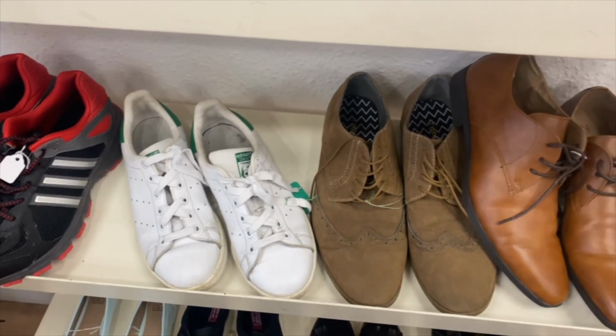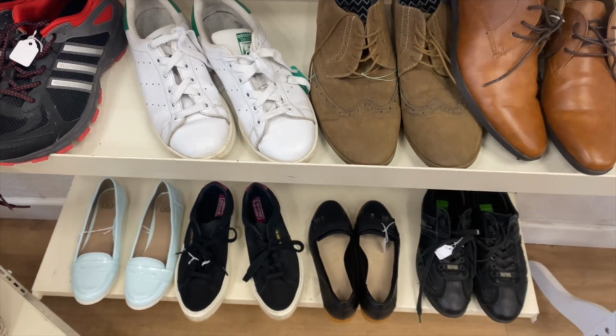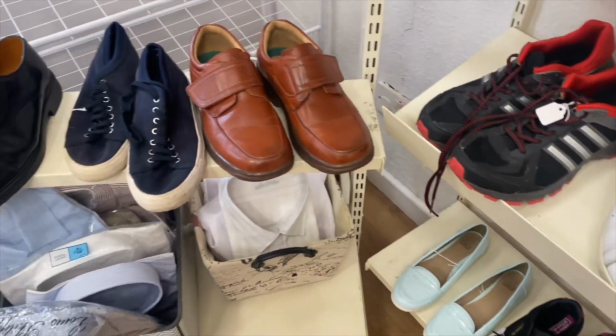And even organisation for shoes. Like, you can clearly see each pair of shoes, which just is a dream.